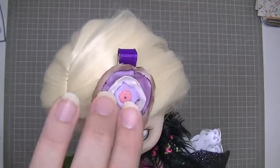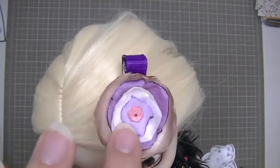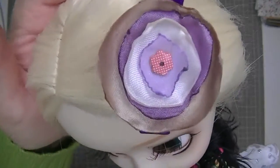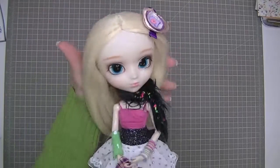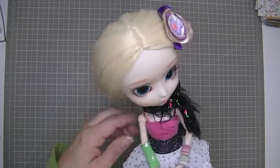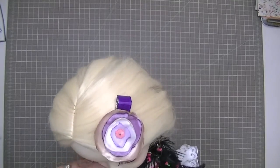But this is a Glitzy Bloom, and this is something that I used to make and sell with a friend of mine. So this is a flower in her hair. I have a whole bunch of these in my back room, so I've been pulling them out to put in my dolls' hair because they're really cute. So she's wearing a Glitzy Bloom in her hair, and then she also has a necklace that is made out of some scrapbooking supplies.